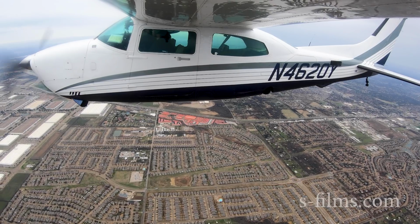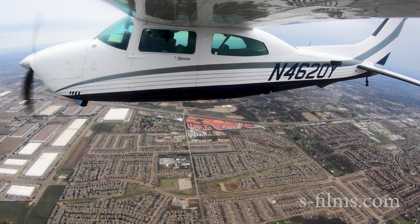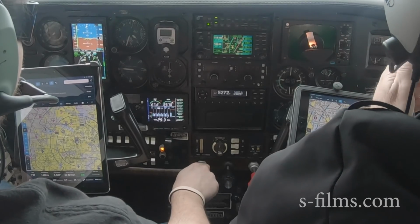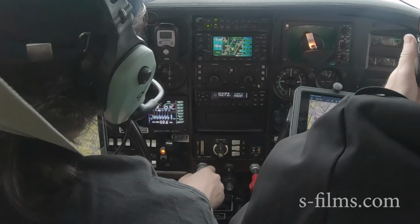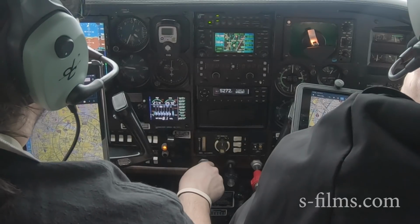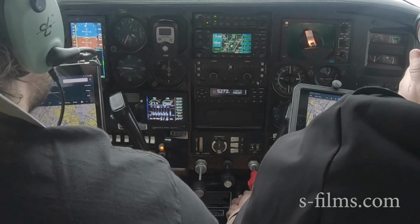What did you bring it back to? You said 27? So for cruise, 2720, yeah, 27 and 2350 on the RPM. And there's a cheat sheet right there. Got it. And if you wanted to go a little faster, you could close your cowl flaps. Yeah, why not?